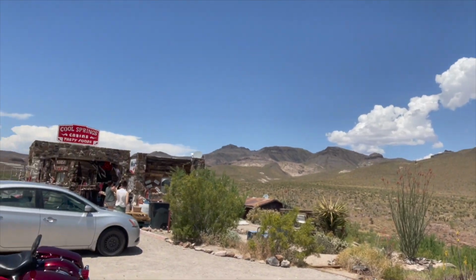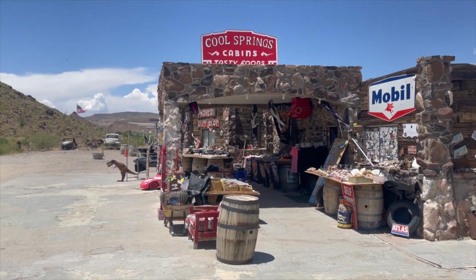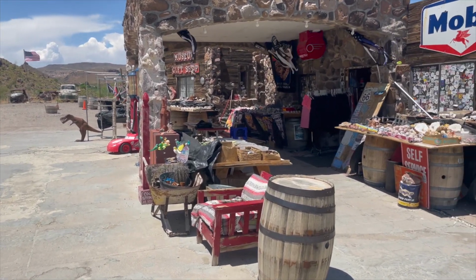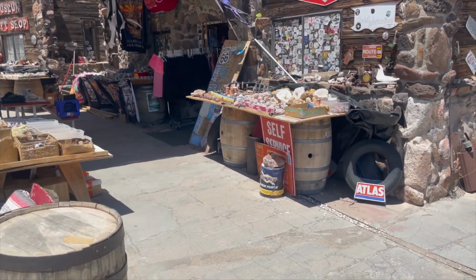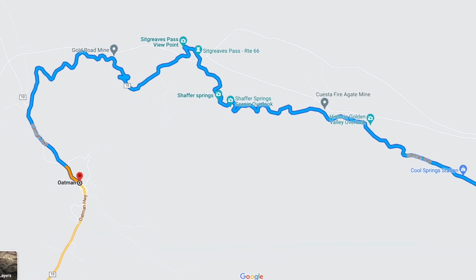Backcountry of Arizona. We're on old Route 66 at Cool Springs. It's 100 degrees outside, but we're in Cool Springs, Arizona. Yep, about to go through the Arizona Sidewinder. I'll put a map up so you can understand why they call it that. Dangerous road, really sharp corners, but yep. Out here, Cool Springs, Arizona.